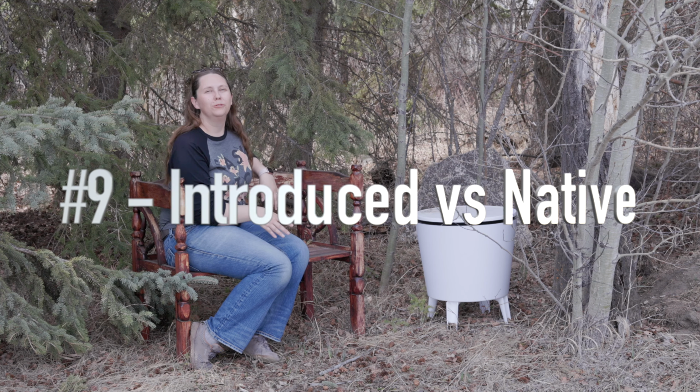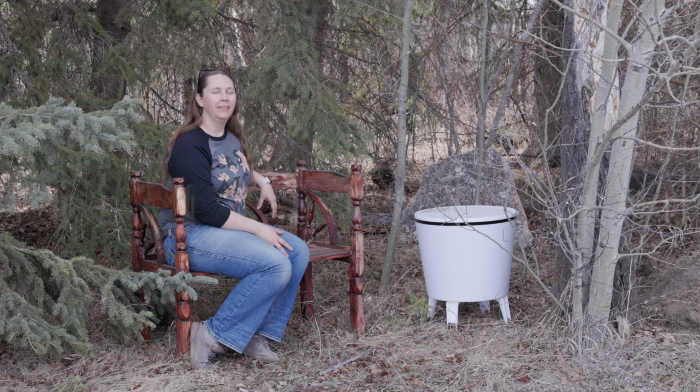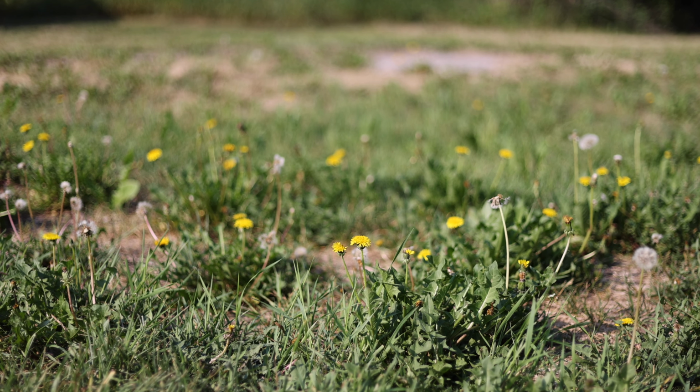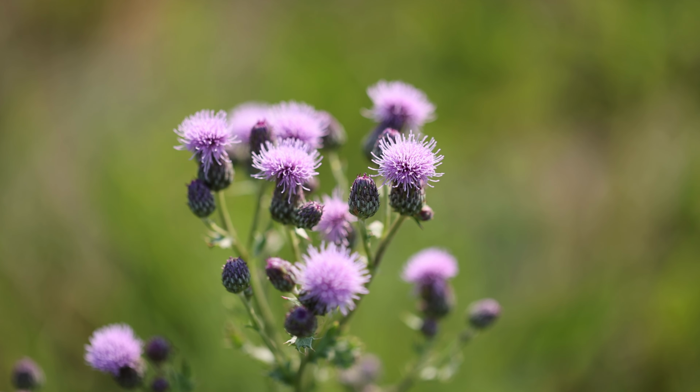Number 9, introduced versus native. You may actually be surprised to learn that a lot of the plants that you're used to seeing around your neighborhood aren't actually from around here. Dandelions? Nope. Creeping bellflower? Nope. Canadian thistle? Not even Canadian.